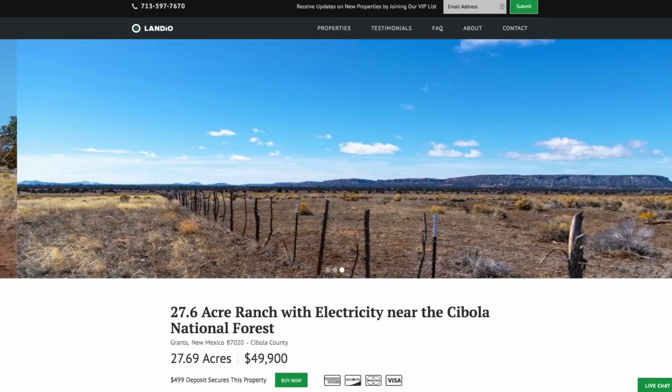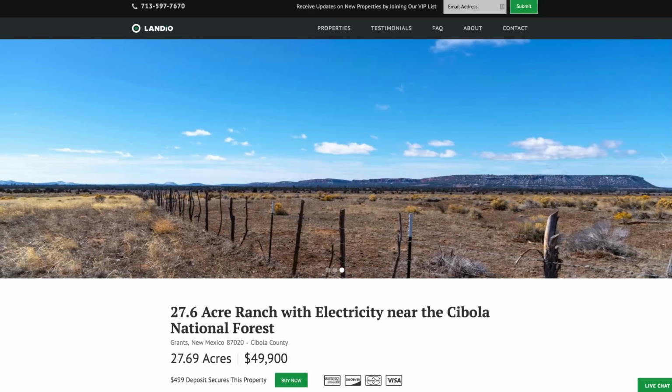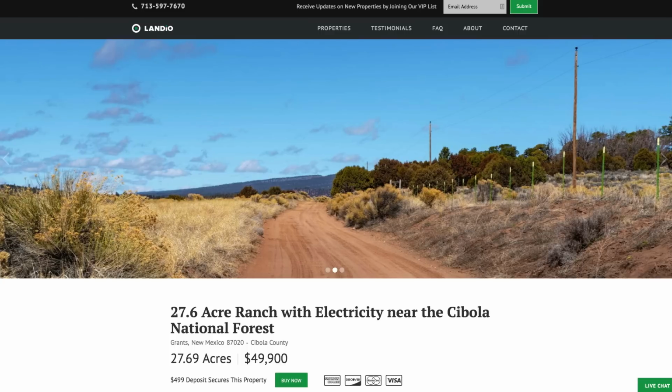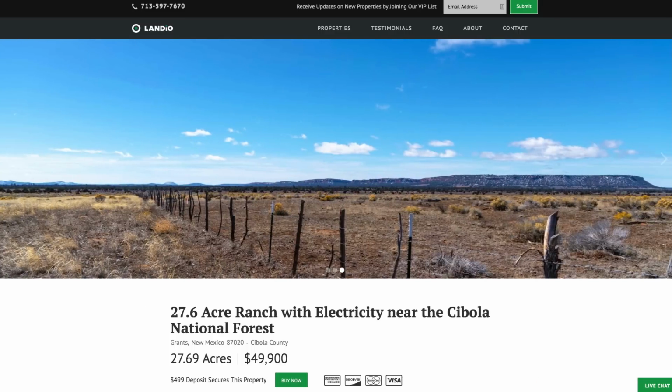We have a 27.6 acre ranch. This property has electricity, telephone, and internet lines already in place along the road. It has over 1,500 feet of road frontage and private gated access to the Cibola National Forest.